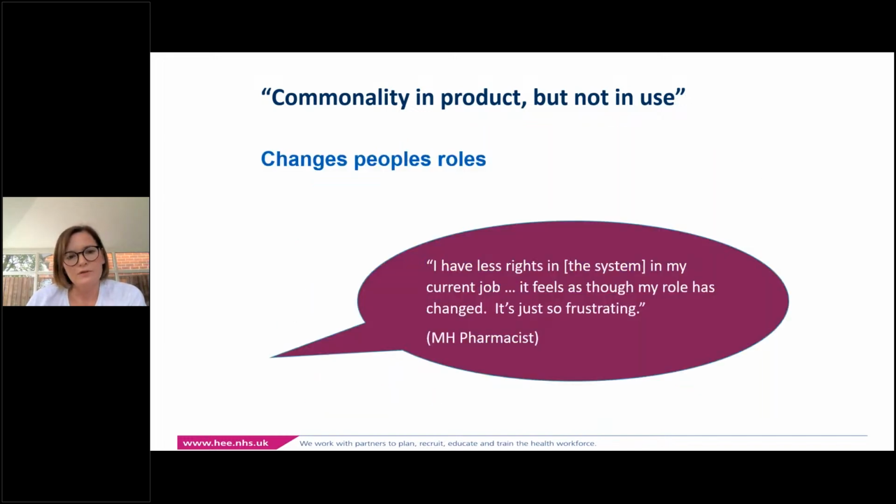And just to extend that a little bit more, that then also meant that people felt that their jobs had changed. So a pharmacist talked about having less access rights, so wasn't able to do as much when they moved from one organisation or one sector to another. And it felt their role had completely changed, and they'd gone from being really proactive and being able to change prescriptions in a really proactive way to not really being able to do very much.